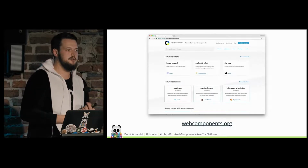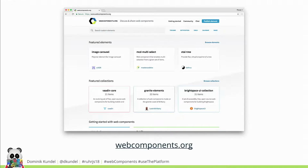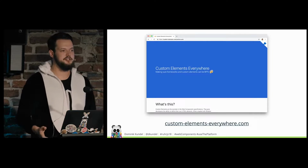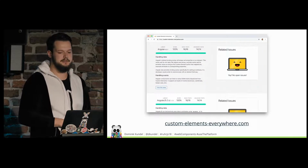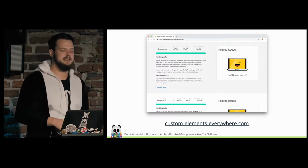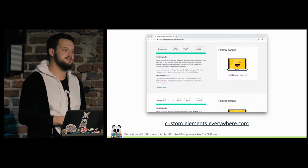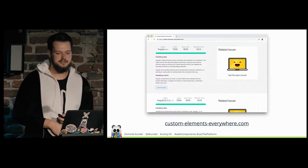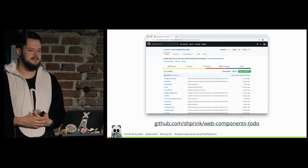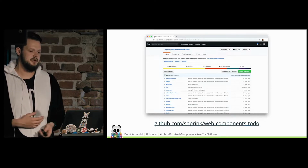If you want to learn more about web components, webcomponents.org explains everything about the basics again and shows a bunch of examples. And Custom Elements Everywhere is a website that's great to figure out if your favorite framework of choice has good support for web components, because they run tests against all of these different frameworks and list both the issues, how to deal with them, as well as the related GitHub issues. And if you want to check out different frameworks to author web components, there's a web components to-do project that shows all of these.